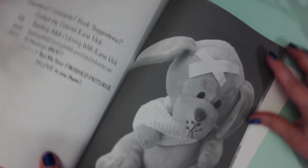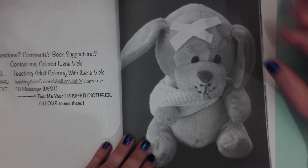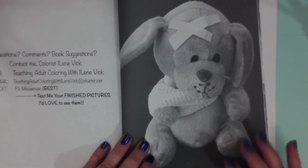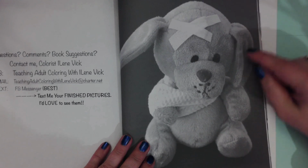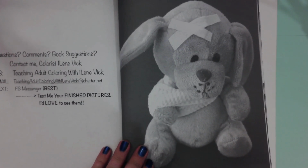Oh, yep. This is what we would use in pediatrics to get the little ones to cooperate. We would either demonstrate what we were doing to the child, or we would play with the bear so the little one wouldn't cry. I remember that. That's a happy memory.